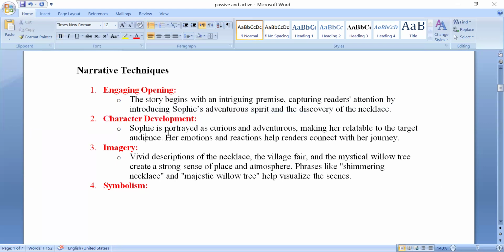Then there is character development. Sophie is portrayed as curious and adventurous, making her relatable to the target audience. Her emotions help readers connect with her journey. So in this story, there is character development. What is character development? It means how the character has changed from the beginning, through the middle, to the end of the story. Is there any change in the character or not? This is your craft and skill, to show development of the character. Here, she was curious and adventurous, and this makes Sophie's character, emotions and relationships let the reader connect with her journey.